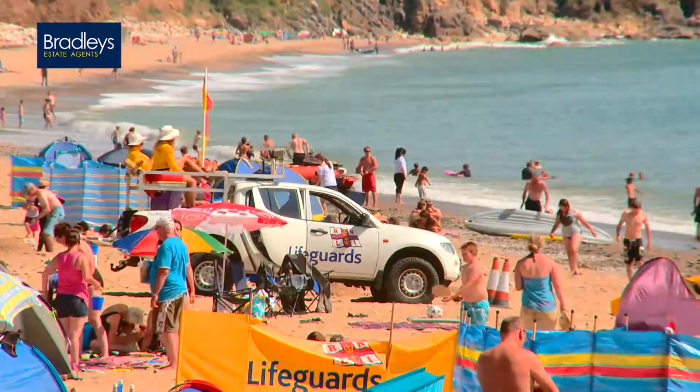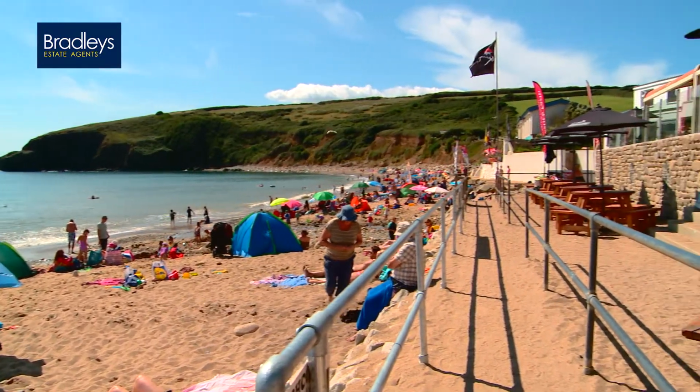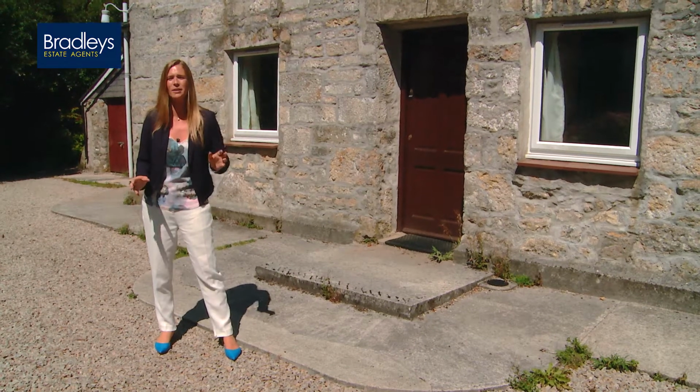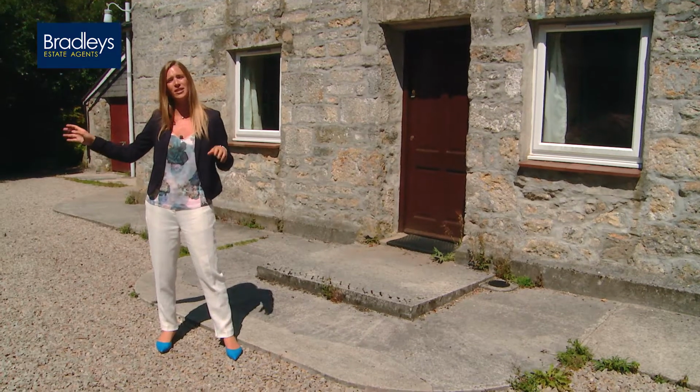But it's a great beach for families and surfers alike, as it's a really long stretch of sand and there's a bar and restaurant overlooking the water. On top of that, you are just minutes from the coast path, so you can walk to Porthleven Beach in one direction and Marazion Beach the other.